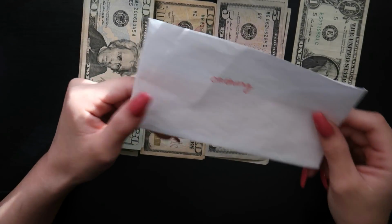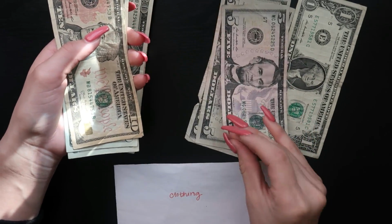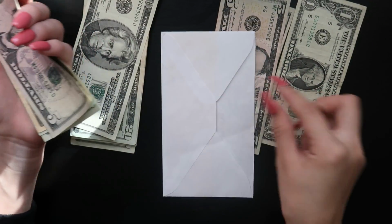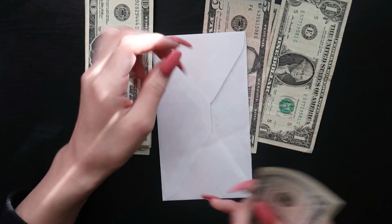I use the NARS foundation in case any of you guys were curious as to what foundation cost $50. But okay, moving on. Clothing is going to get 55, and this envelope got depleted because I went ahead and bought myself some new shoes that I really needed. So there's 20, 40, 55 in clothing.